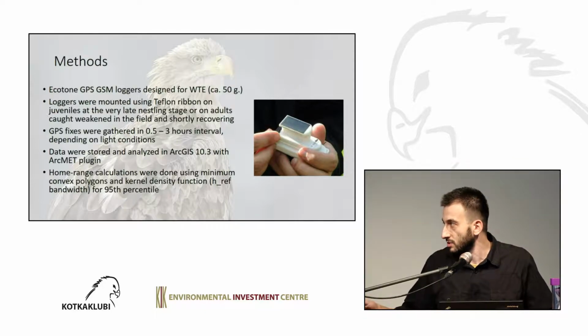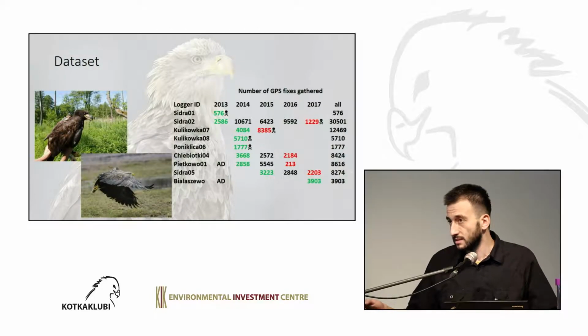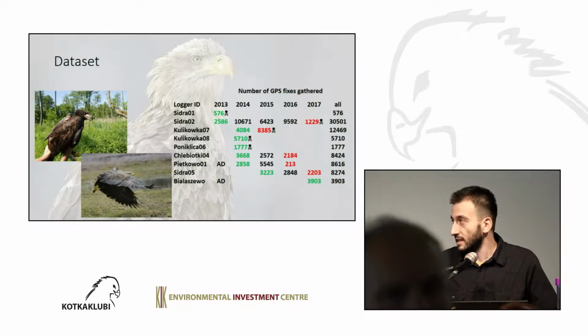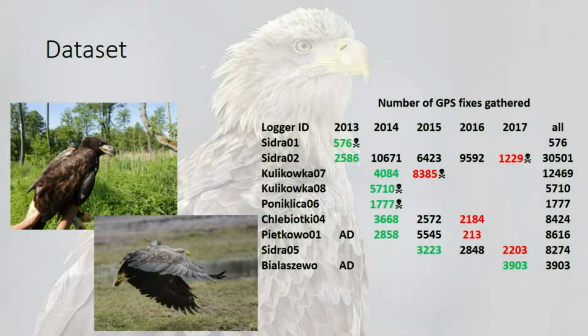Okay, and the data was stored in ArcGIS, and home range analyses were done in ArcMet plugins. I calculated minimum convex polygons for the juveniles, and for the adults also kernel density functions. Of course, catching adults is difficult and labor intensive, and I even didn't. I tried for 2 days and let it go.